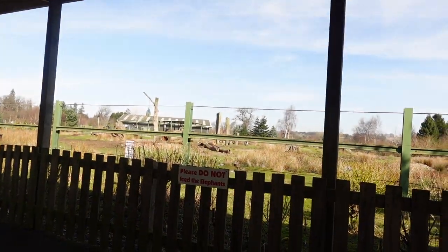You can't go wrong with this weather. A little bit chilly still, but it's starting to warm up. It's dry, which I'll take. And yeah, nice day so far.